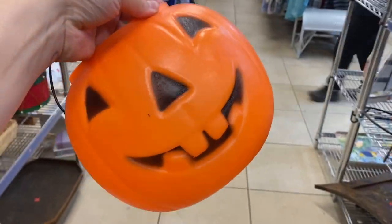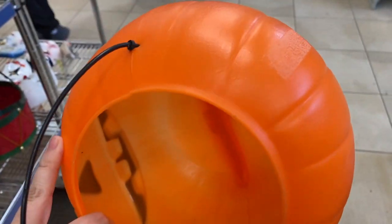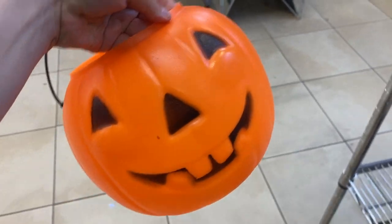Guys, we found our first pumpkin of the weekend. This is an older one. Even though it doesn't have those rivets that we talk about a lot, it is a thicker plastic, so likely from the 80s or 90s.